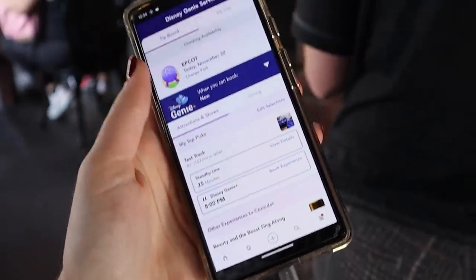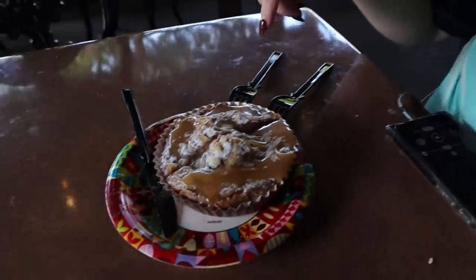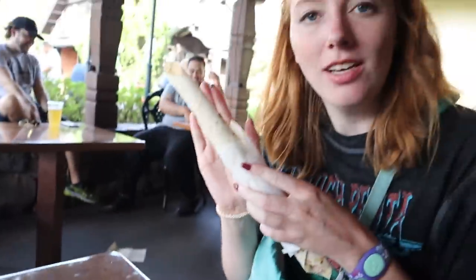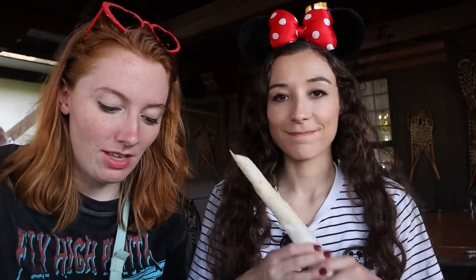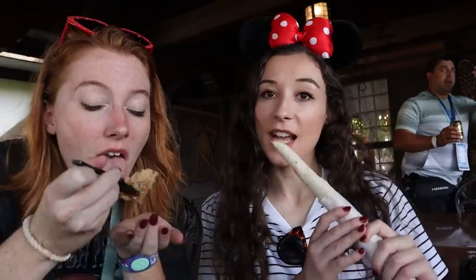So this is the apple cake, which I think is pronounced differently in Norwegian, but it's apple cake with caramel sauce on top. It looks amazing. And this is the lefse, which is a potato pastry with cinnamon sugar and butter inside. Very light, very good, and the perfect snack for us to continue getting lightning lanes. Yes. This apple cake looks amazing, smells amazing, and it's covered in caramel.